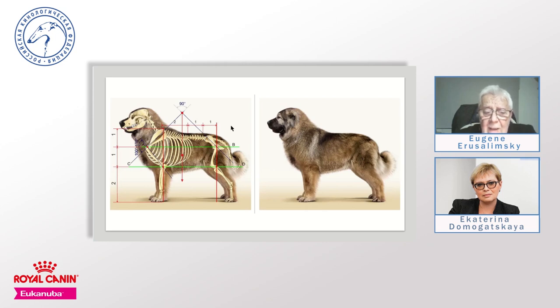First of all, the dog will be compact. The top line will be strong. The chest will be deep. And angulations in front and in the rear will be correct, and they will be in balance. Moreover, the format of the body will be approximately correct. One more time.